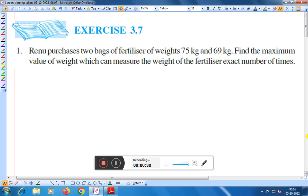What you have to find? In this case, we have to find the HCF of 75 kg and 69 kg. We will find the HCF of 75 kg and 69 kg. Here we are doing the solution of this problem.